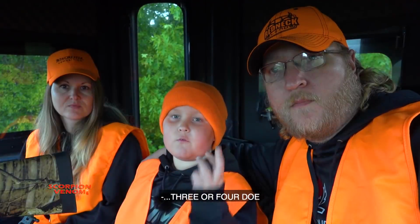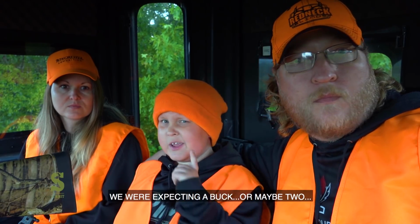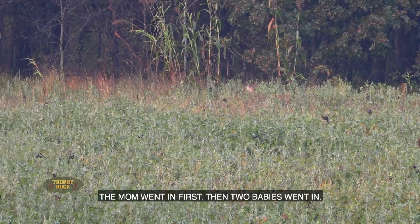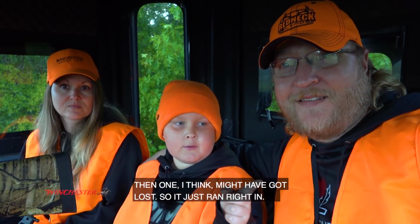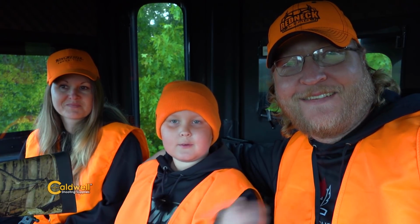3 or 4 doe. We were expecting a buck or maybe 2. They were just out there. The mom went in first, then 2 babies went in, then one, I think, that might have got lost, so it just ran right in.